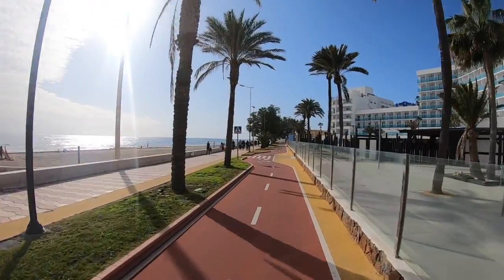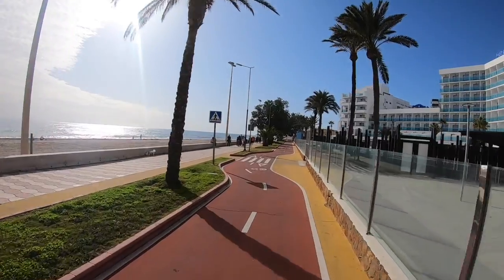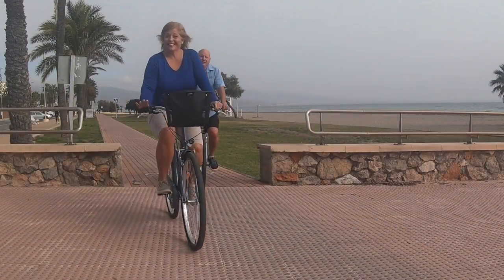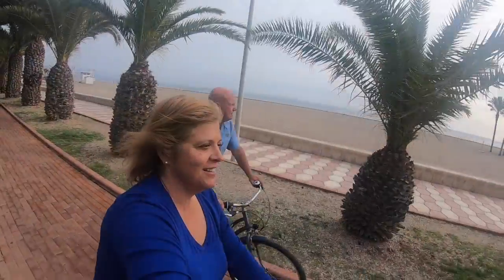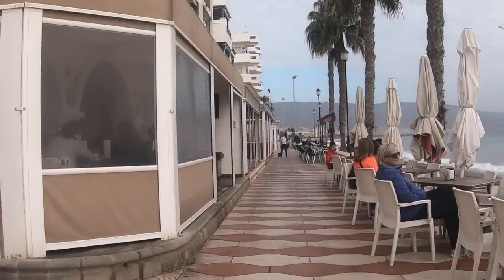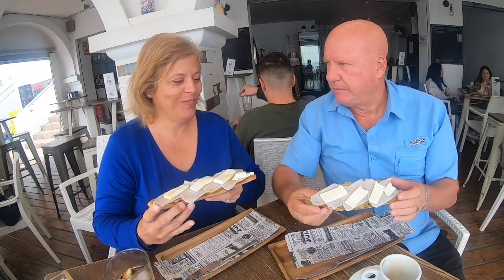One of our favorite things to do is bike riding. Luckily, Roquetas de Mar has 8 miles of bike paths that follow the coast to the town of Agua Dulce. Depending on the time of day, we always stop for tapas or breakfast. Cheers.